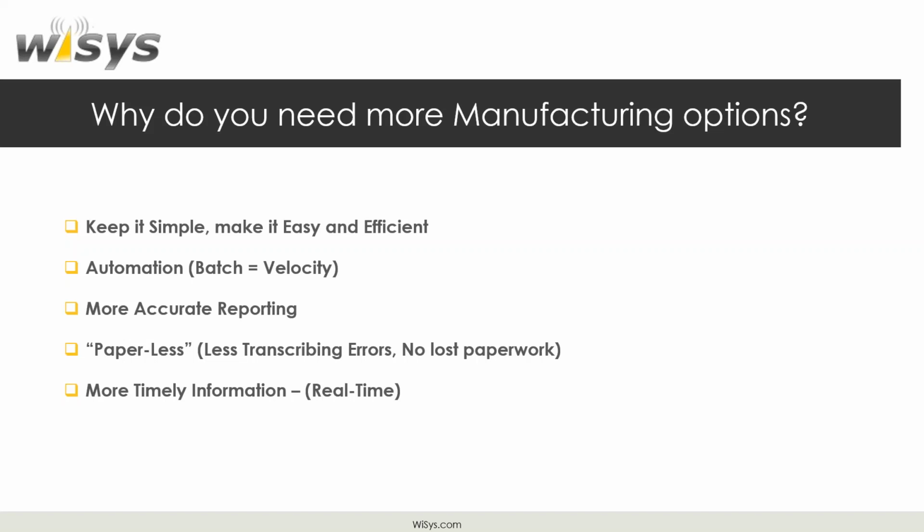Also, using WiSys out on the floor is going to help you with accurate reporting. We want to get things into the system the right way the first time. You know, scan stuff, get it in the system, make it easy to record quantities. And then paperless. Lots of people want to go paperless, but I always say go paperless slowly, because you've got to get there slow. And by being able to do real-time transactions, you're not going to have to transcribe people's writing and write it down on all the paperwork. And what happens if you lose that paperwork? What does the accounting department do if you can't find it? And more timely, you know, if you're actually making stuff and recording it in real time, everybody that's using Macola, the front office and out on the shop floor, they're looking at better data, looking at it right now.